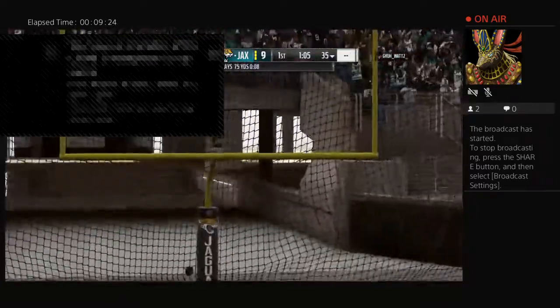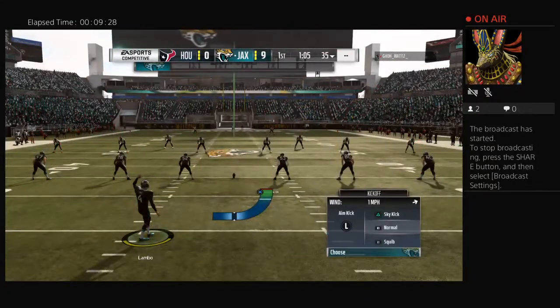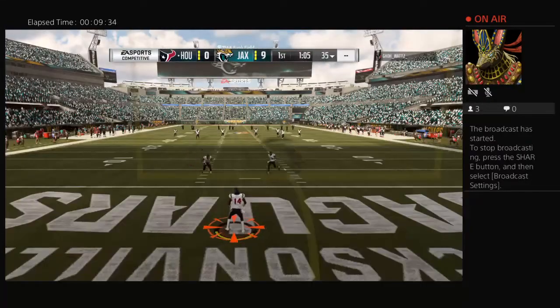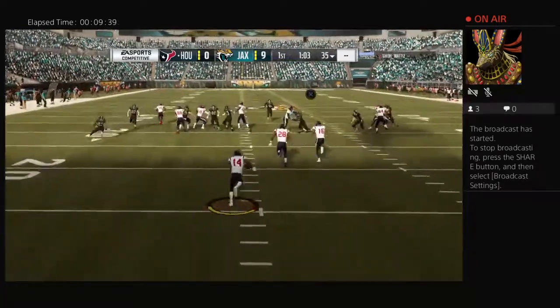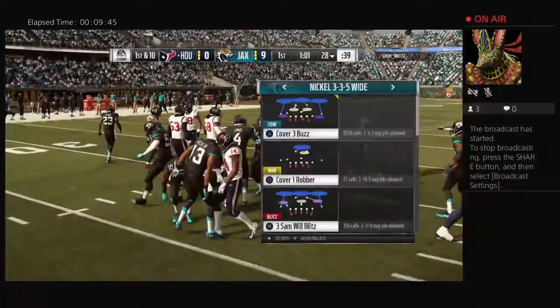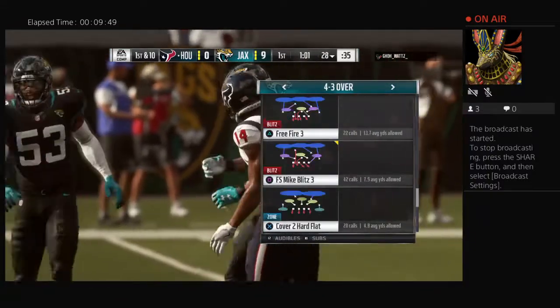Extra point tacked on by Lambo, and that makes this a 9-point game. Here's Lambo out to kick this one away. That'll be taken in the end zone, and the decision to bring it out, a good one, as he's up a yard or two shy of the 30. The Texans offense now, they get set to head back onto the field.